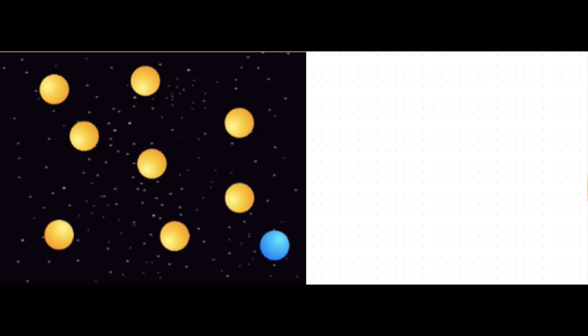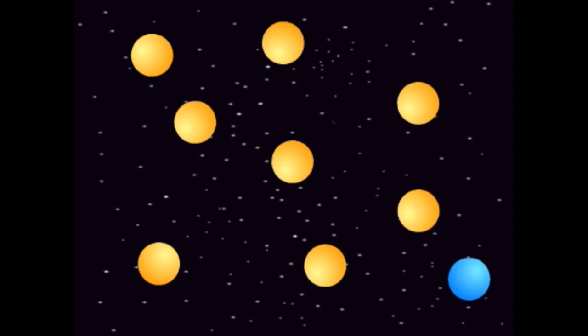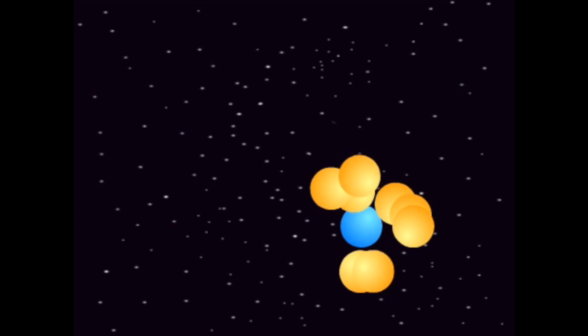For an example, imagine that these orange dots are the Higgs bosons, and that the blue dot is a particle going through the universe. The particle goes through the universe, and the Higgs particles crowd around it, slowing its movement through the universe, and making it more massive.